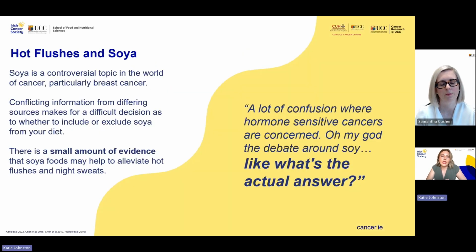So, hot flushes and soya. This is actually a quote from a cancer survivor here in Ireland, who said there's a lot of confusion around where hormone sensitive cancers are concerned. "Oh my God, the debate around soy, like what is the actual answer?" So soy is a particularly controversial topic in the world of cancer, and particularly breast cancer. We have conflicting information from differing sources that make it a difficult decision as to whether to include or exclude soya from your diet. And this is something that we very commonly see in clinics.